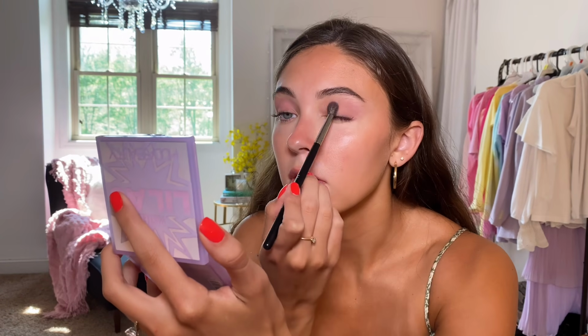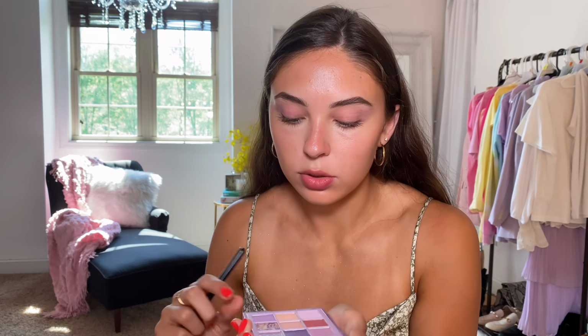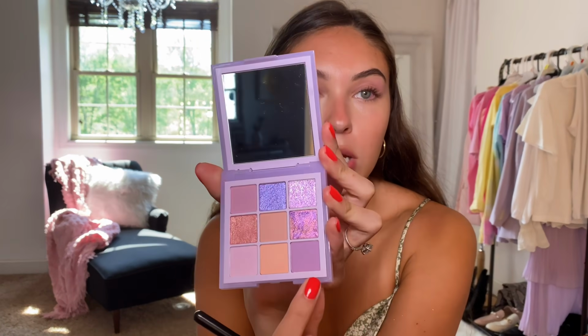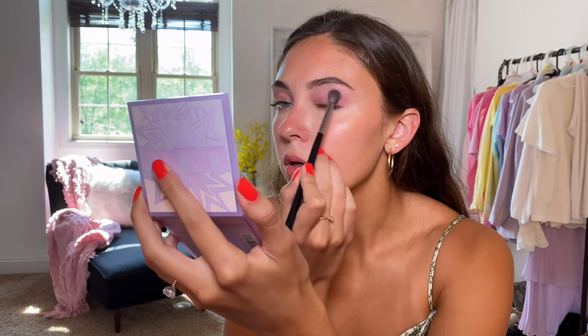Okay, so what we've got so far, and I'm not loving it because I feel like it's just looking kind of patchy and not really changing my life. And I'm here to have my life changed. Okay? Okay. I'm going to go into this deeper purple shade all over my lid and kind of blend it up a little bit.